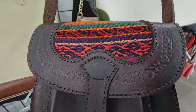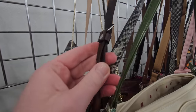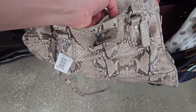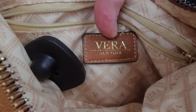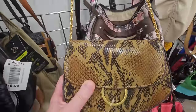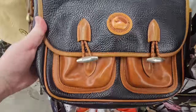Look at this cute little crossbody. Leather. Not branded, and they don't always have to be branded. But we're gonna pass on that one. Who is this? Kohan. Is Vera New York the same as Vera Bradley? And it's a cute bag too, look at that. Crossbody, faux snake. Oh, how cute.